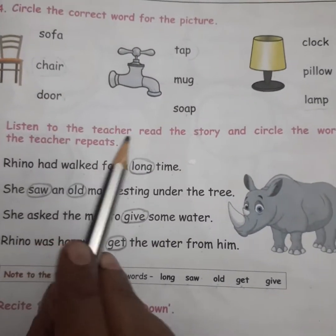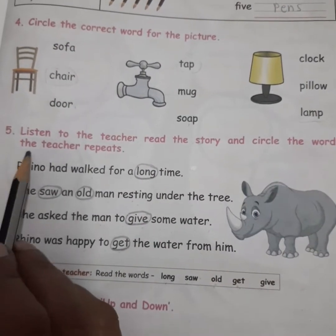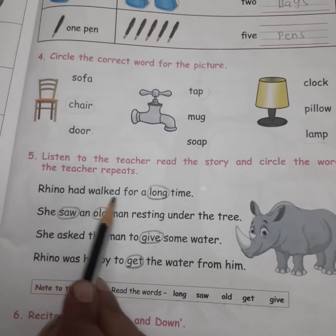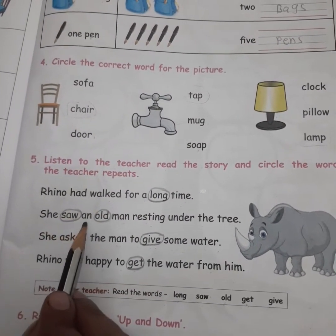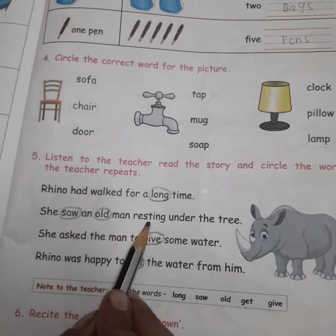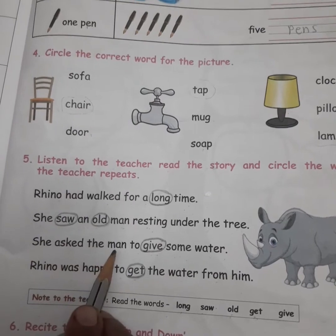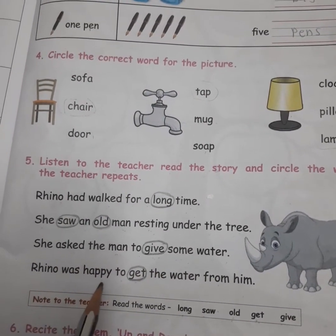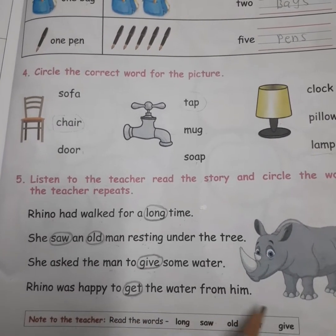Listen to the teacher. Read the story and circle the word. The teacher repeats. Okay. Rhino had walked for a long time. She saw an old man resting under the tree. She asked the man to give some water. Rhino was happy to get the water from him.